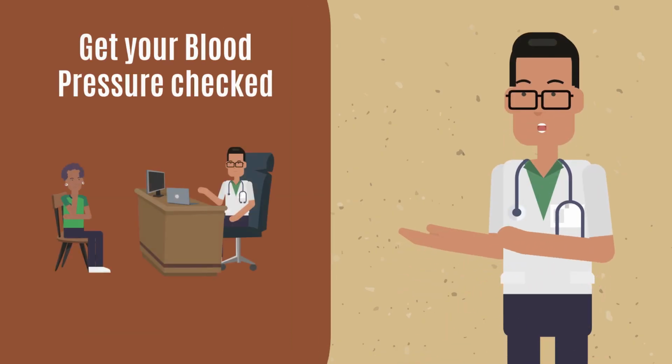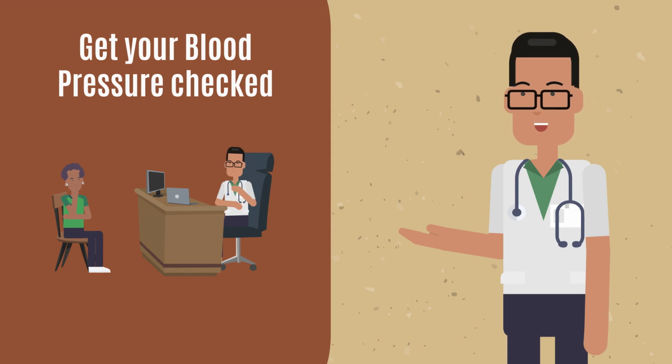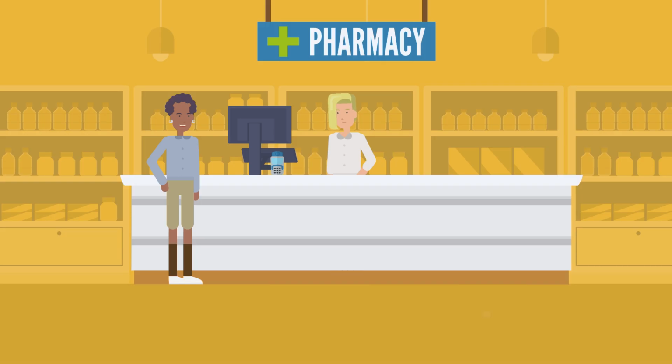Go to a doctor and get your blood pressure checked. They'll use a blood pressure cuff, stethoscope, gauge, or electronic sensor. Or, if you want to measure it at home, you can buy a digital BP machine from a local pharmacy.